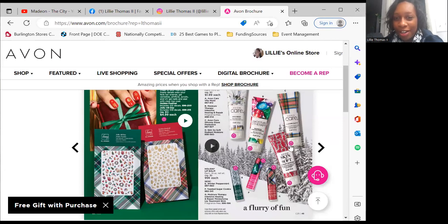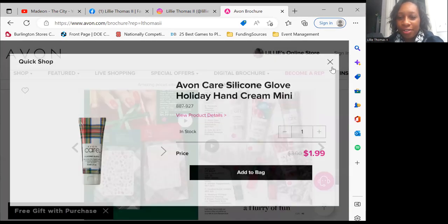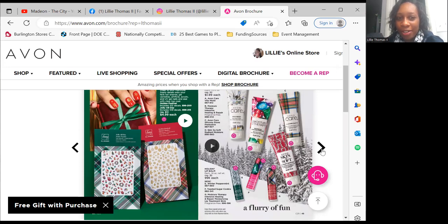Probably not, but I'm going to move on and tell you about these hand creams that you can buy for $1.99. Look at that deal. You know you want it. You know you can handle it. Add that to your bag.